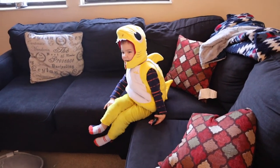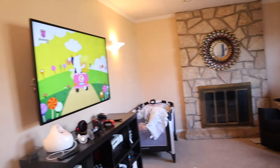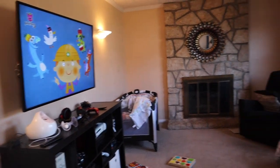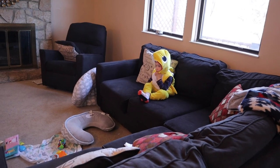So I've got Grayson dressed up as Baby Shark, and he's watching Pinkfong ABCs. I mean, you can't get more into Baby Shark than he is. It's so cute. So I kind of wanted to show you guys what I have, what I'm working with when I am changing out clothes.